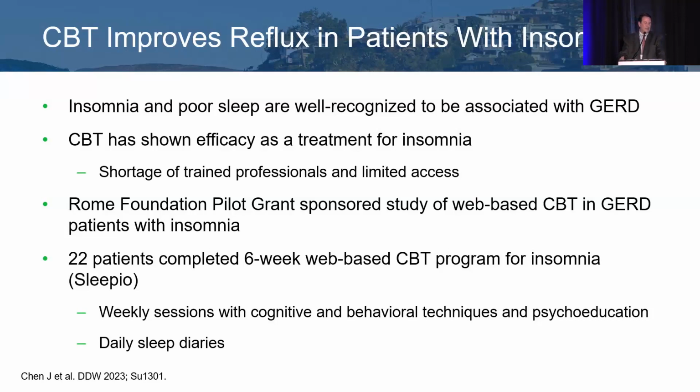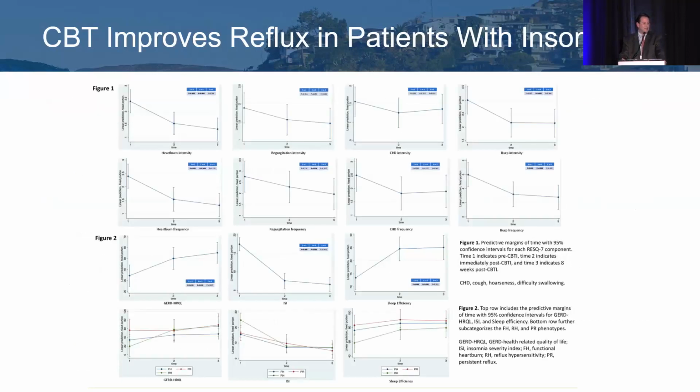They had weekly sessions, psychoeducation, cognitive behavioral techniques. Patients kept daily sleep diaries and a whole bunch of outcomes. The bottom line of what this shows was that GERD symptoms, as well as sleep in the upper right, but GERD intensity, heartburn intensity, regurgitation intensity, frequency, GERD-HRQL scores, all were improved with cognitive behavioral therapy. The medical therapy was kept constant. There were no changes to that. So I thought this was really fascinating.